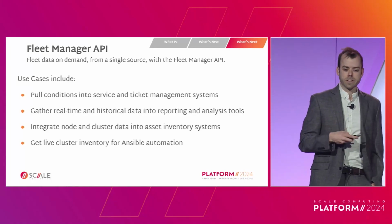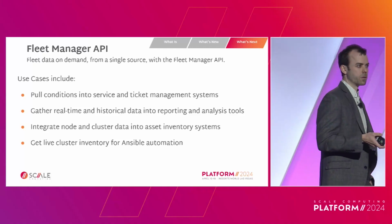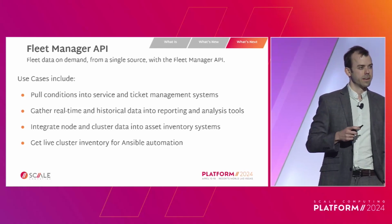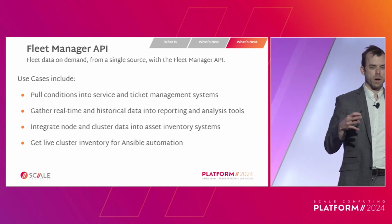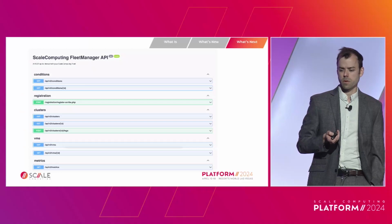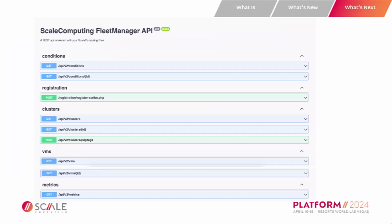I'll be talking more about the historical data part of that coming up. You can integrate the node and cluster data into asset inventory systems, or you can get live cluster inventory for Ansible automation. I know Dave Demlow was talking about that in his Ansible presentation yesterday, if you were able to catch that. This greatly simplifies the task of, okay, I've got all these Ansible scripts. Where are they going? How do I run them? Fleet Manager can provide that up-to-date inventory for you. So this is something that is in development today, and if you are interested in getting beta access as soon as it is available, please talk to me any time later today.